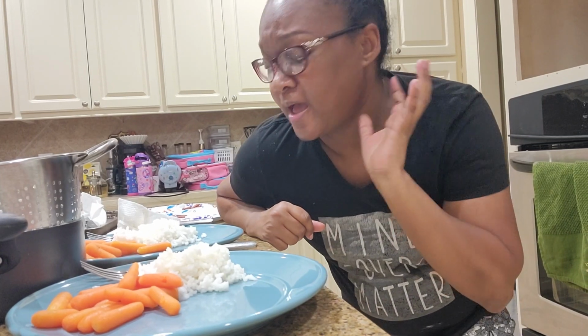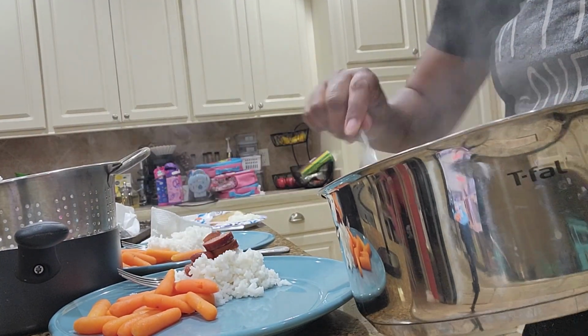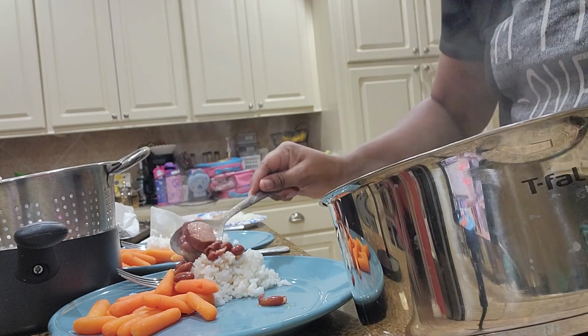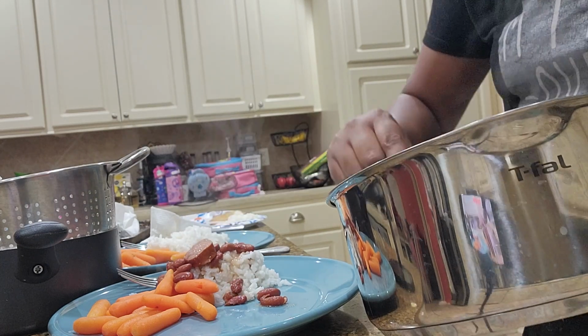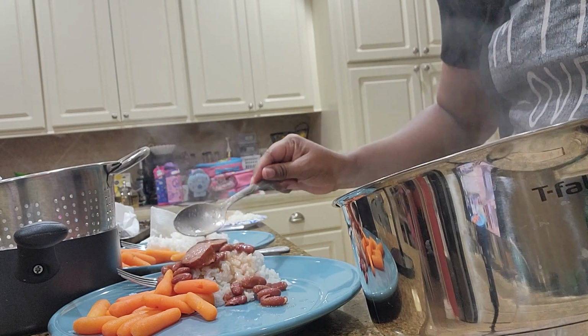6 minutes. All right, you guys, the meal is done. I have the rice, which is the base, the carrots, plated. We're gonna go ahead and grab the red beans and rice and the fried green tomatoes, and it will be a complete meal. Oh, okay, I'm gonna get you some. Red beans and rice. This is the quick version. So it's mostly just beans, liquid sausage, and seasonings. But it definitely has that red beans and rice flavor.